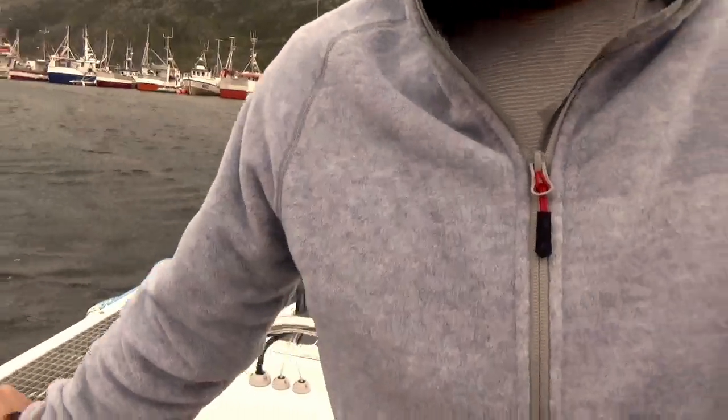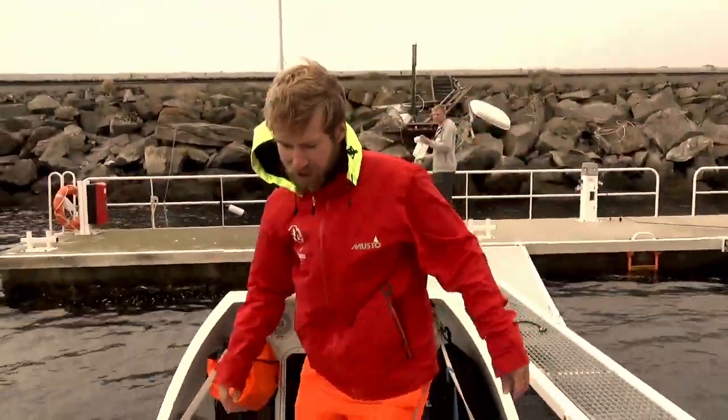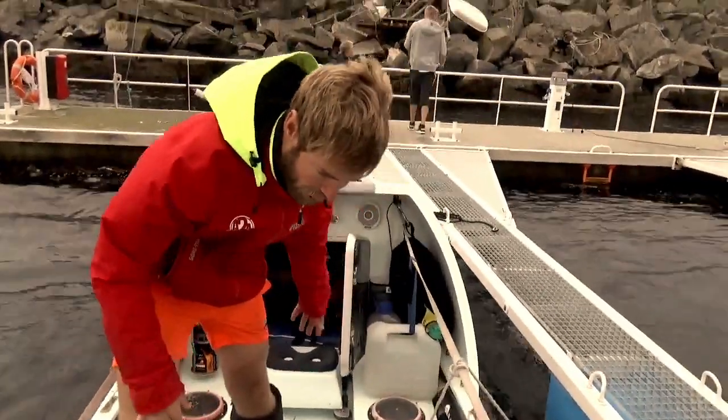So I might take camera switch round to you, Robert, and you can show us the deck and the aft cabin. No, the bag cabin. Fascinating stuff, mate.